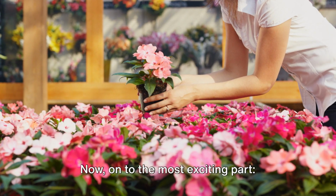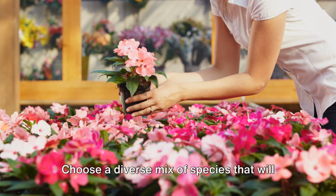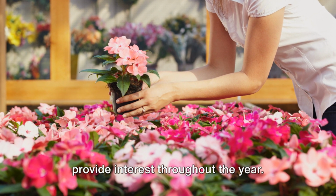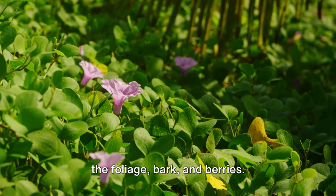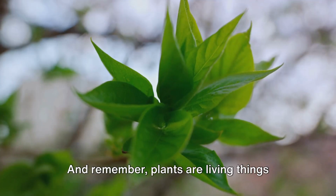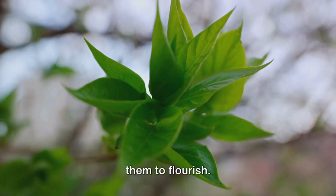Now on to the most exciting part, selecting your plants. Choose a diverse mix of species that will provide interest throughout the year. Consider not only the flowers, but also the foliage, bark, and berries. And remember, plants are living things that grow and change, so leave room for them to flourish.